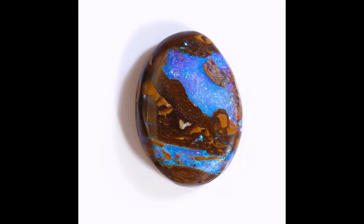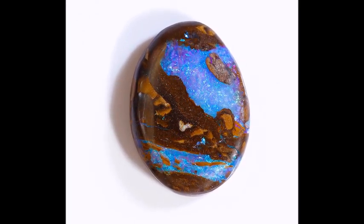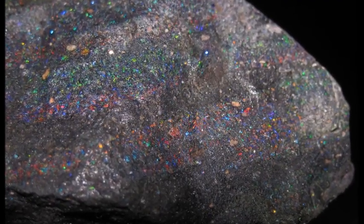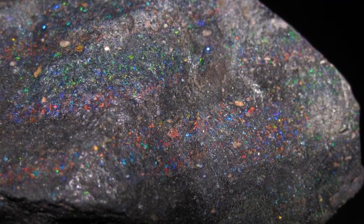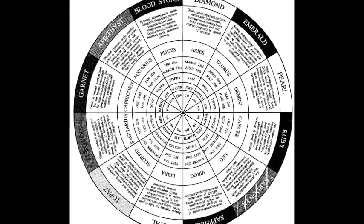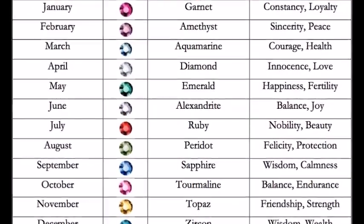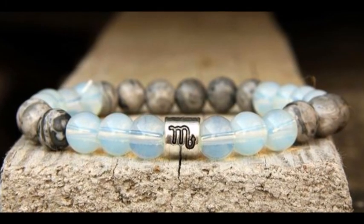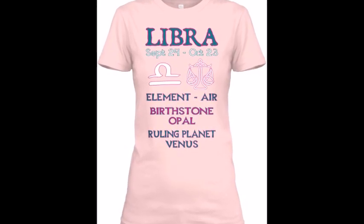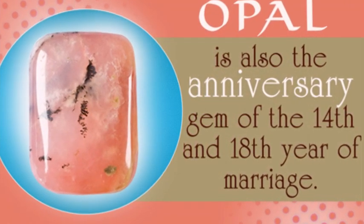The name Opal is thought to be derived from the Sanskrit upala, meaning precious stone, and later the Greek derivative opalios, meaning to see a change of color. Many cultures throughout history have associated different gemstones with astrological signs. The stone that aligns with your sign largely depends on which list or culture you choose to follow. Opal has commonly been associated with the signs Scorpio and Libra, which aligns with October. Opal is also the official gemstone gift alternative for the 14th wedding anniversary.